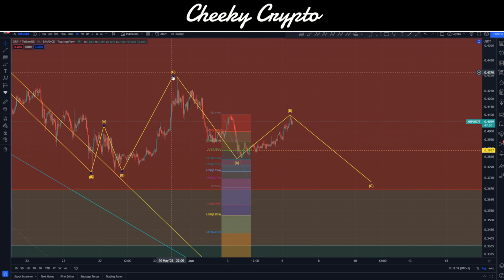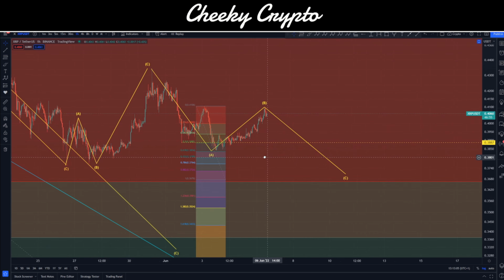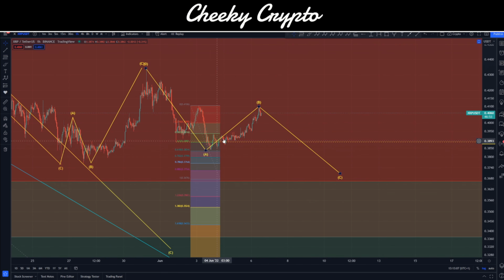There's a lot of overlap, but I think this one actually works out quite nicely for the subwave count. So if we were to have this marked up like this, we could maybe even look at this as a WXYXZ, for example, just here, and that would play out quite nicely. And then you look at this B wave up, and then we pull back down. So I don't want to overcomplicate things too much, but I do think we are in this B wave, and we are still looking to pull back down.